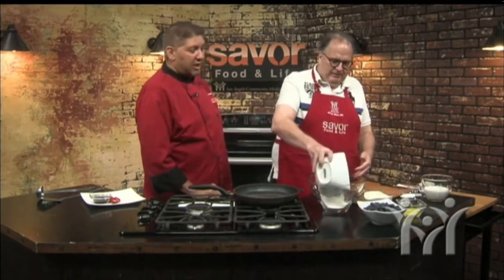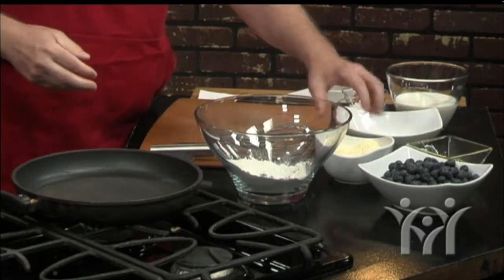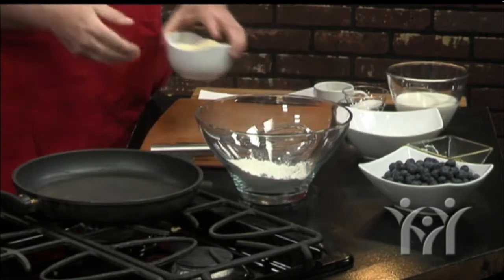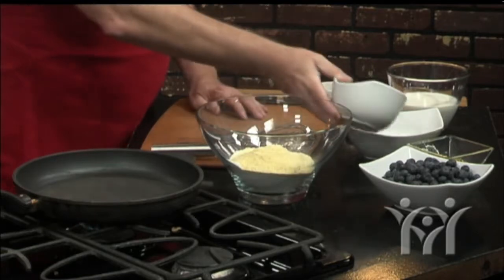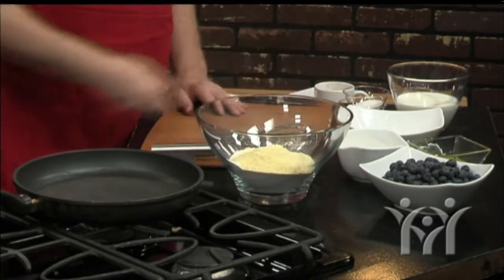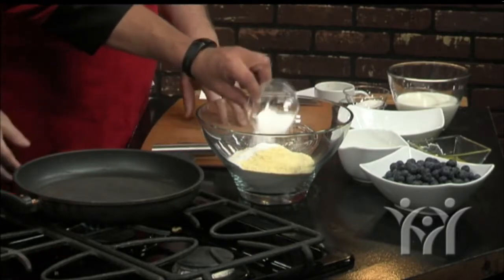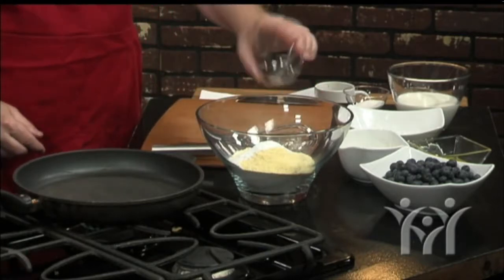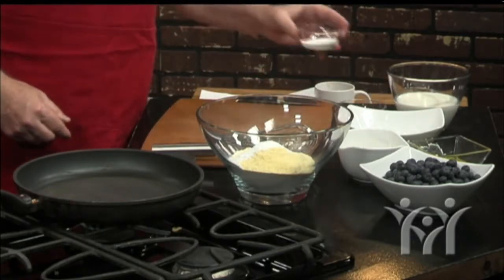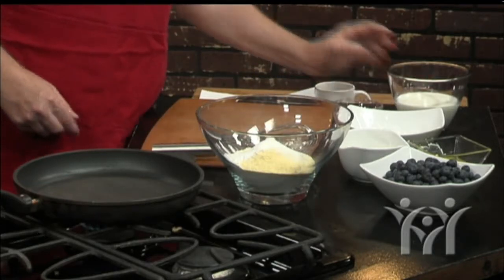So we're going to start by adding our dry ingredients. We have flour. And if you wanted to kick it up a little bit, you could use almond flour, which would make it gluten-free. And you can mix it up. And you can use the cornmeal, which of course is also gluten-free. And we're going to add baking powder to make them nice and light and fluffy. And just a little dab of salt. You can control how much salt you want. And a little sugar. Every kid likes their pancakes with just a little sugar in it. You got to have it, right?